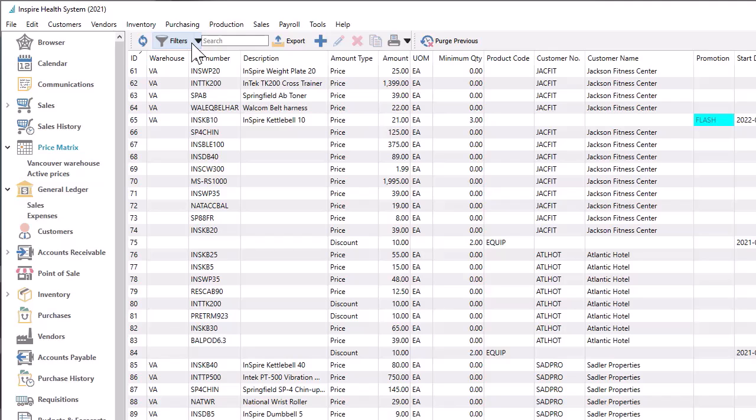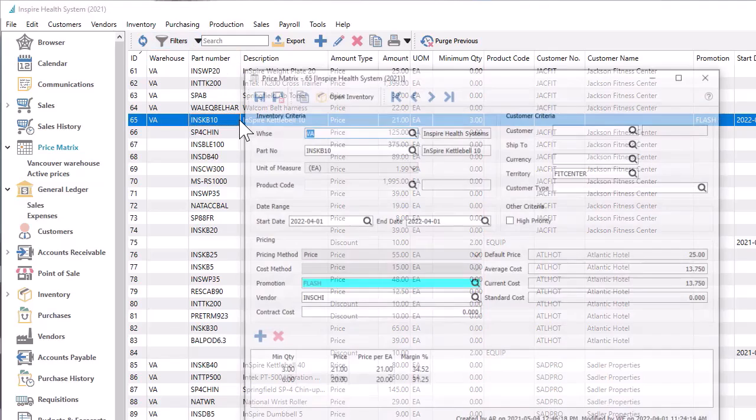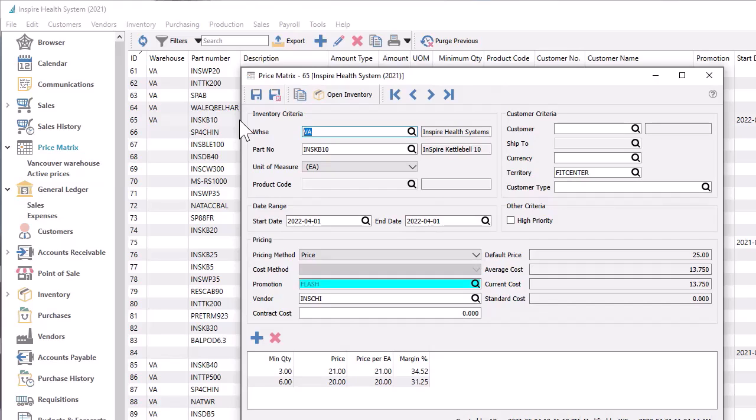Price matrix records have flexibility in when they are applied to sales. Items can be set individually or when they belong to a product group, and perhaps only when they are sold from a certain warehouse. Customers can be set individually or when they belong to a particular type or sales territory, perhaps only when a specific ship-to location is used. Or the price can apply to all customers, such as for a sale or clearance. Determine if this special price is only valid when ordered within a limited date range.